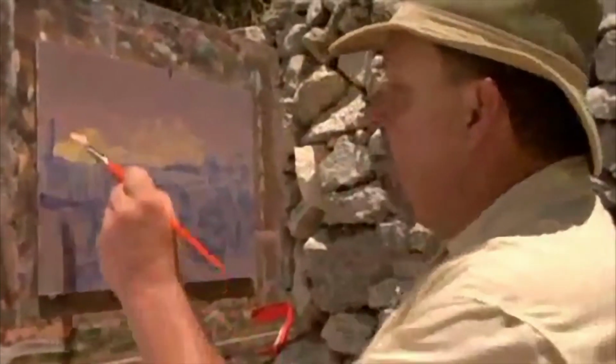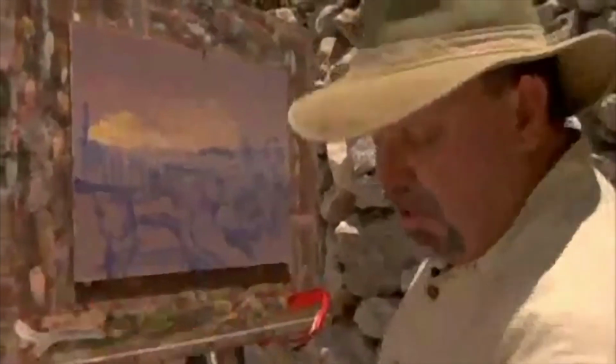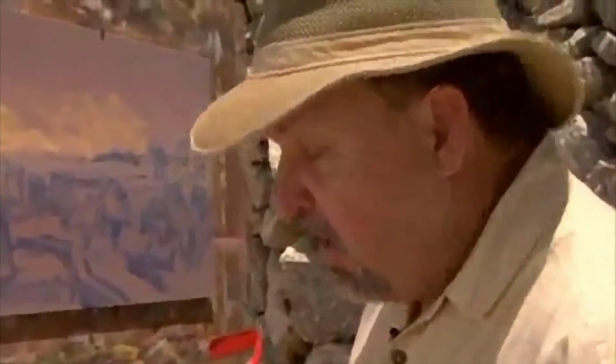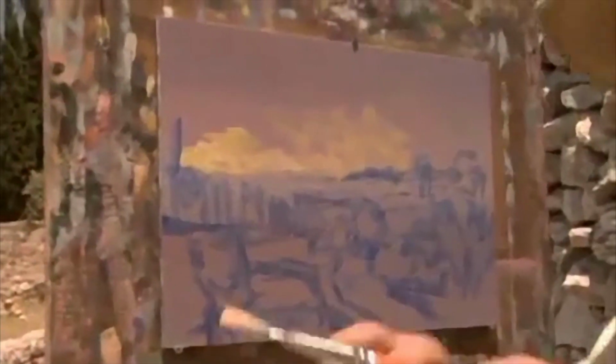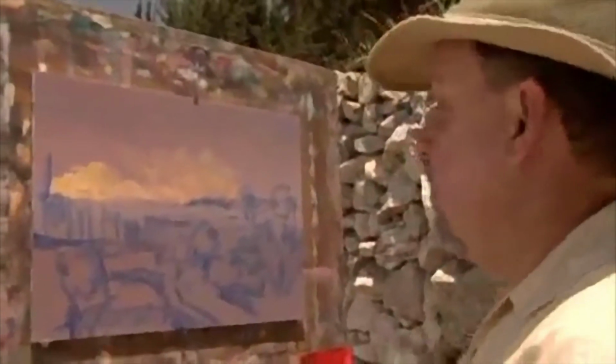So I'm introducing some color in an imaginative way in anticipation of what will happen with the sunset. I also think that because the subject is essentially a panorama with very little foreground interest, I need to get more interest into the sky. So I'm going to create a nice, interesting sunset sky.